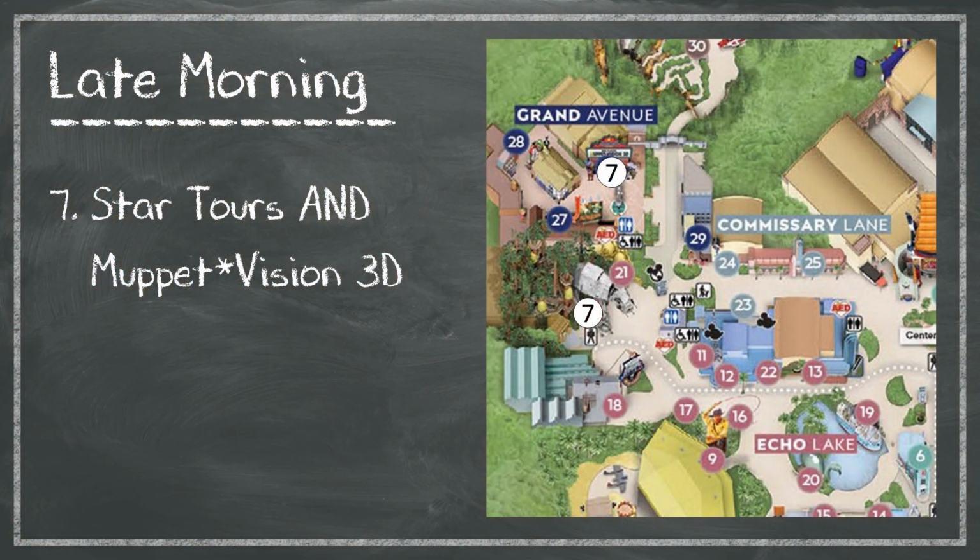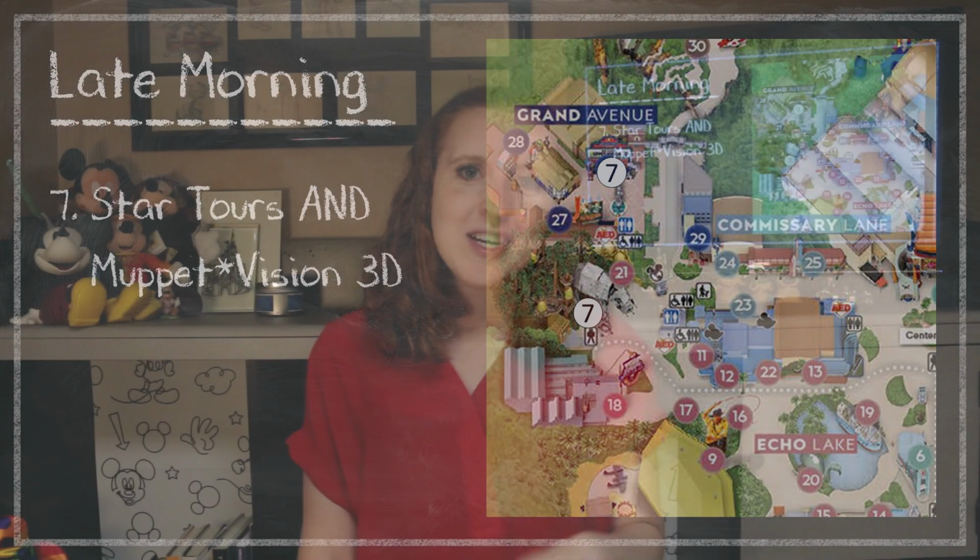So we'll do that. We'll meet our characters. We've still got a little bit of our morning left, shockingly, because we've already done a lot. And so now at this time is where we go and hit that lowest level of attractions. Star Tours and Muppet Vision really aren't going to attract much waits other than on the very most crowded days. So doing these in some order right before lunch is a good way to get a few more attractions under your belt before you pause for that big meal in the middle of the day.